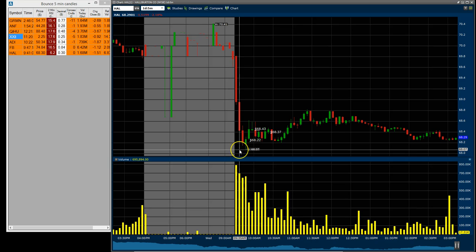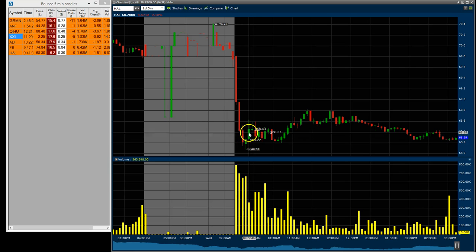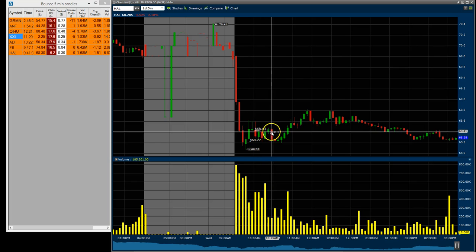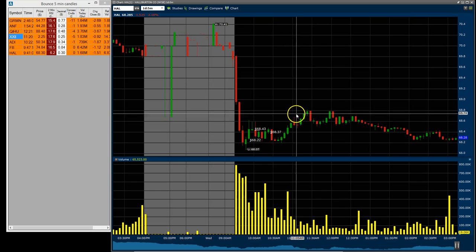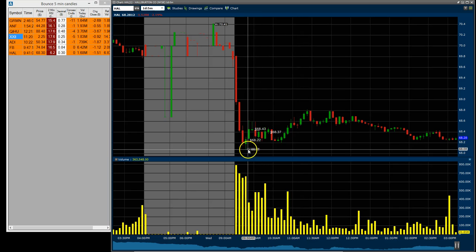I waited to see what would happen at the whole number. Talked about it in the room, and it bounced off the whole number. Got this little tail here and took the trade at 68.22, and it was a quick trade. Got out of the first half at 68.43, right on this candle here, and then the second half over here at 68.37.